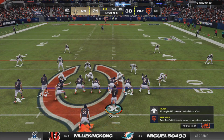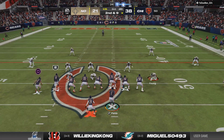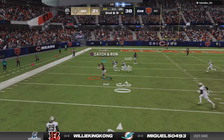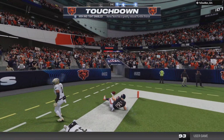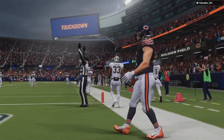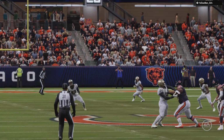Ball right on the 50-yard line. Here's a 2nd down and 9. From the 50, here's Fields. He'll get that complete to his tight end, Kmet. Touchdown! Cole Kmet sending his best for the playoffs with his 3rd touchdown of the game. And the Bears are able to widen their advantage.